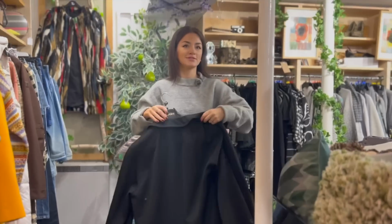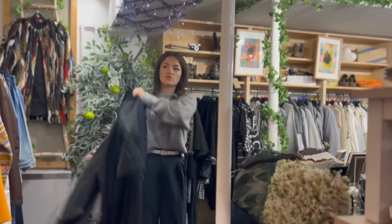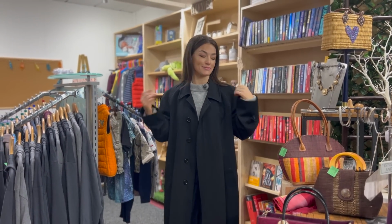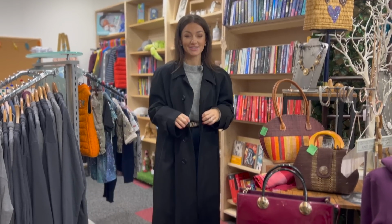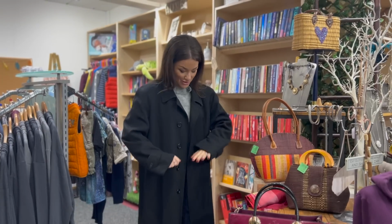Shall I try it on? It might be a bit big for me, but always worth trying on. Now I've just popped it on. I do think it's a little bit too wide for me on my shoulders, which means I'll be leaving it behind. If you are in the area and you are in the market for a good Burberry's coat, who isn't, then definitely come and check this out because this is really beautiful.